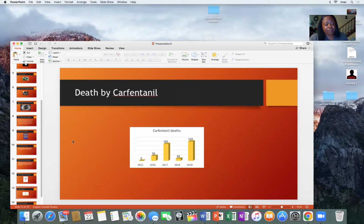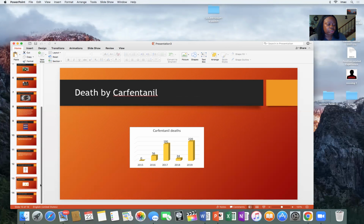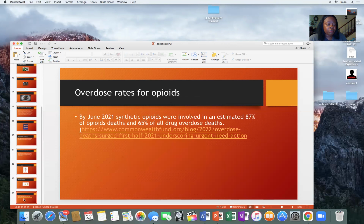This is death by carfentanil. In 2015, there were no confirmed deaths by carfentanil. In 2016, that rose to 56. And in 2017, it was 191. That dropped in 2018 to 24, and then up again in 2019 to 220. So it's definitely a drug that's on the rise.